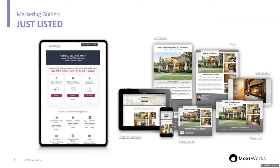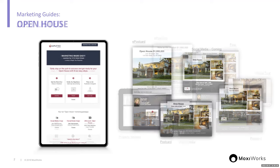So the marketing guides that we will see are our just listed. And with that, you get a property website, you get an e-postcard, you get a flyer, you get a virtual tour, postcard, social media. You'll get that stuff that's created for you, and you'll be able to use it in your social media or wherever you need to. All you have to do is download the hard copy of the images and put them up where you need them to be put up.